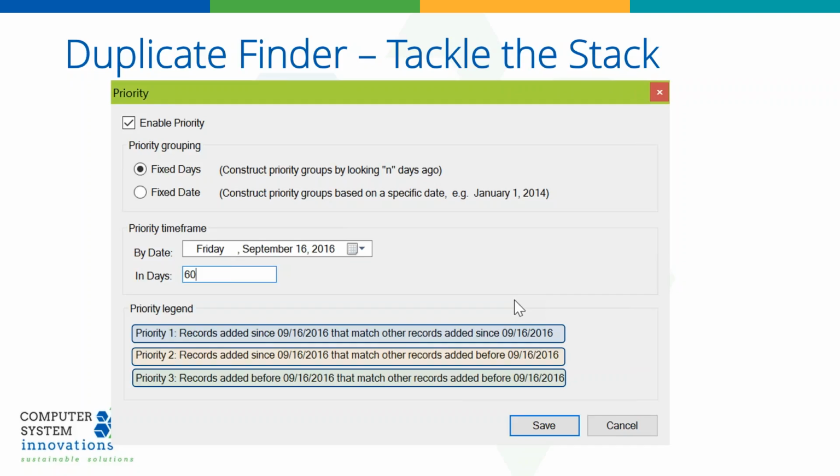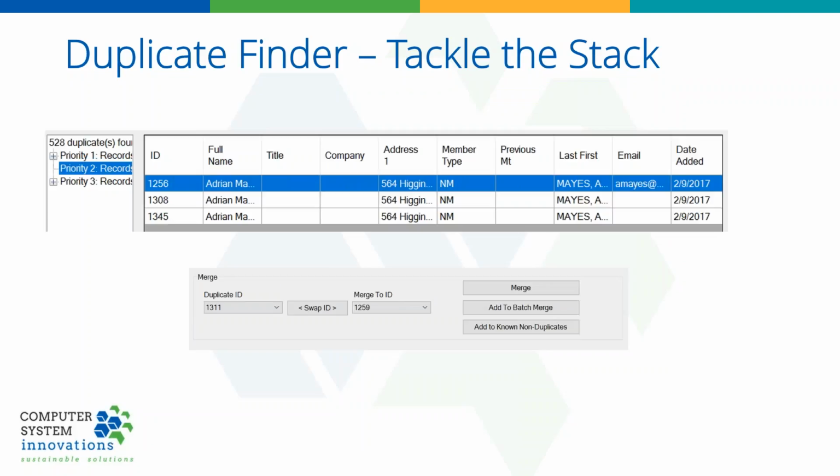Those are our 3 priorities. Now, tackle the stack. So your first option is I found a duplicate, right? So 1311 and 1259. And my first choice is I'm going to merge these. That's going to do a merge right on the fly.